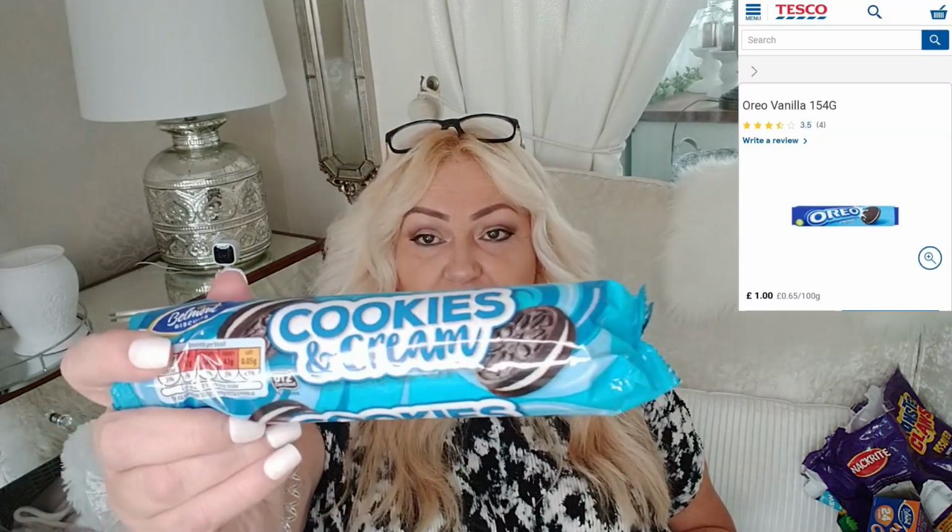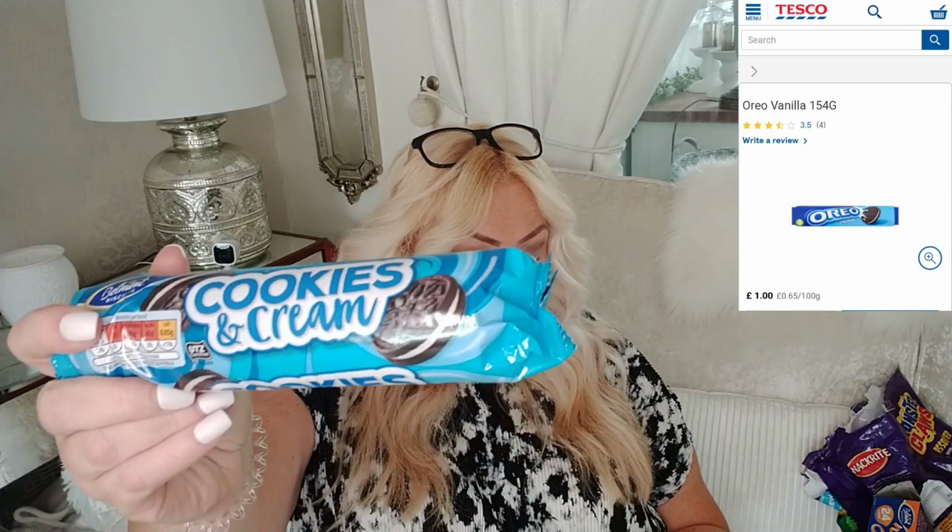Also got some of the Oreos. Now, the Oreos in Aldi, which are called these cookies and cream, where are they? Those are 35p. The normal Oreos are normally £1, so that's a saving of 65p.